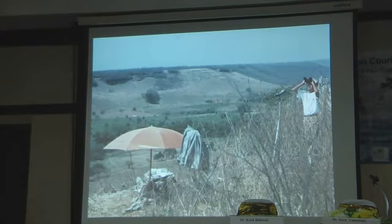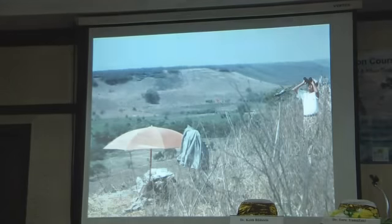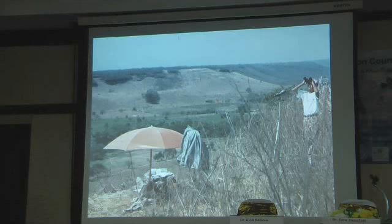Some of the sites are a wee bit more important than others. This is the ground that you're looking at on which the counters count birds in Veracruz, Mexico. Veracruz, Mexico is this site right down here. North America is sort of like a large funnel, and most of the flight of 3 species of migratory birds comes right through Veracruz. If you look on the ground, it's not much to look at.